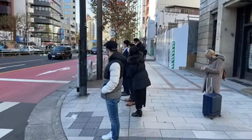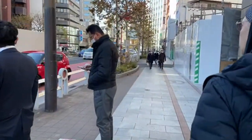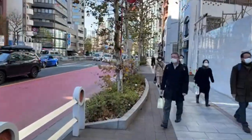And what is the name of this road right here? I think this is Yasukuni Dori now. Yeah, Yasukuni Dori. You're the one who drives the city all the time.